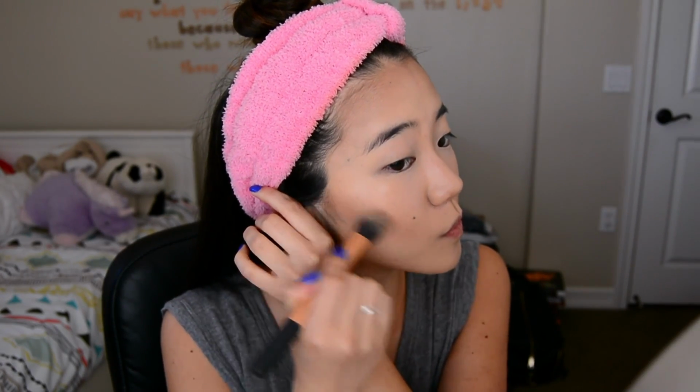Okay, so I think I'm going to add a little bit to this side because I do feel like this side is darker. I don't know if it's going to show up that way on camera, but 'tis the reality. Okay, well, we're just going to go with that for now. Okay, I'm just going to take the slightest bit of the Contour Medium number 2 shade here, and I'm going to add just a little bit to the very outer parts of the contour, just to deepen that shadow a little bit.